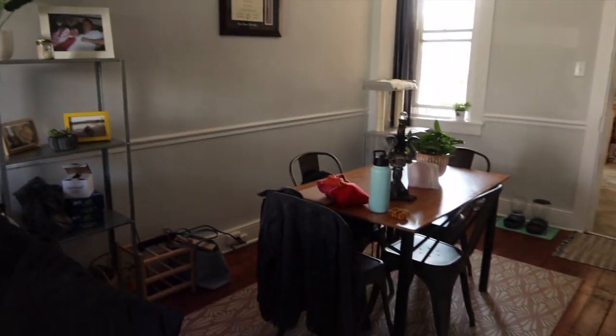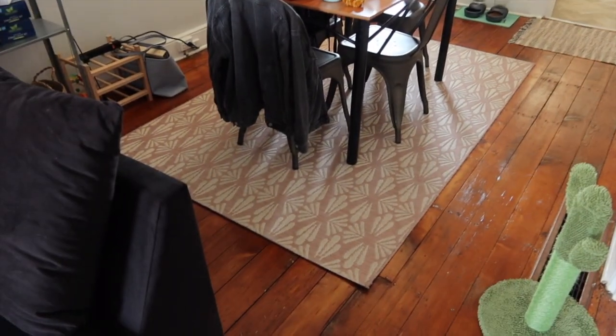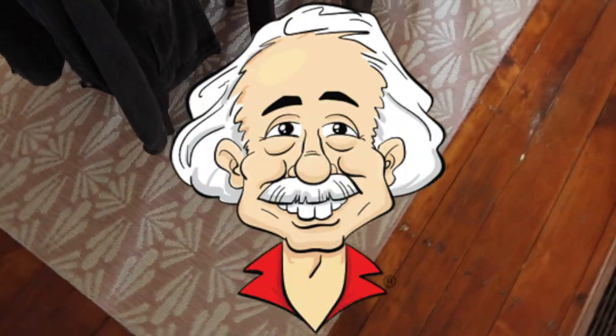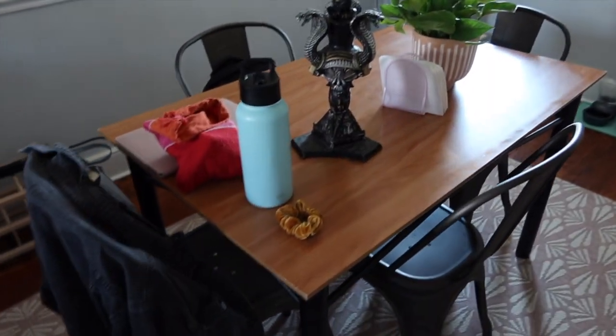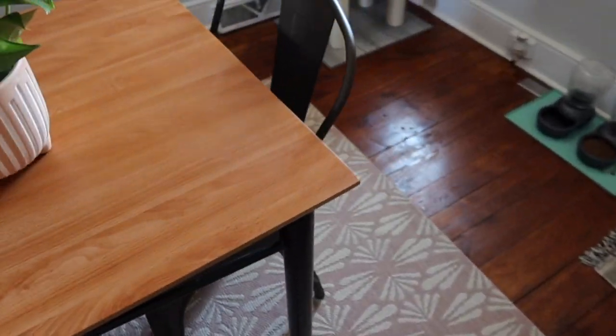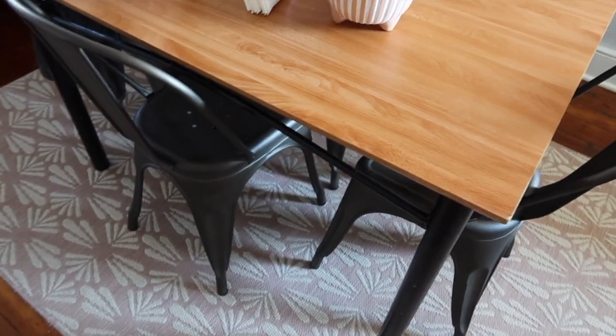So this area is the little dining room area. I really like how it's coming together. I got this rug once again from Ollie's. They have the best rugs. We had this table for a while. It was handed down to us, so I don't really know where it's from, but the chairs are from Ollie's a couple years ago, they might still have them. I'm telling you guys, Ollie's is my place.